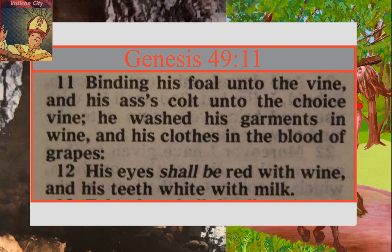Binding his foal unto the vine and his ass's colt unto the choice vine. Jesus is the true vine. He washed his garments in wine and his clothes in the blood of grapes, like red all over. You come down into physicality, into beast, animal mind, like Nebuchadnezzar. His eyes shall be red with wine. I think that's spirit. Wine to me is always like spirit, filled with spirit, and his teeth white with milk. It's like power, pure spiritual power.